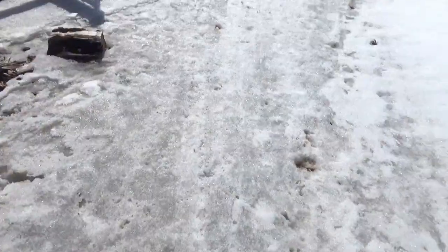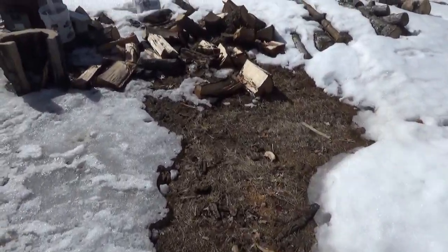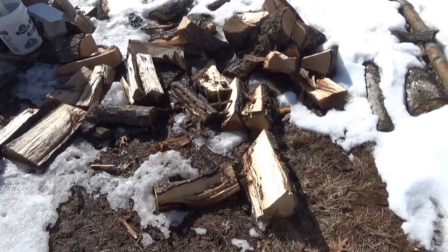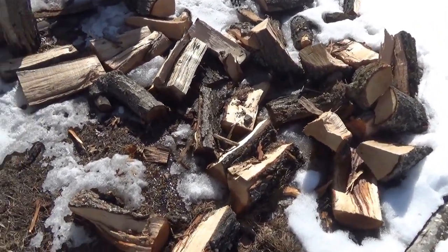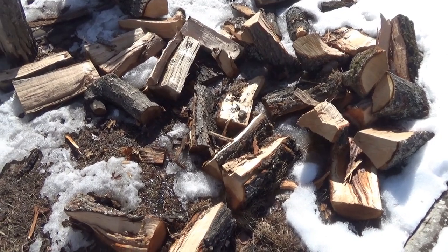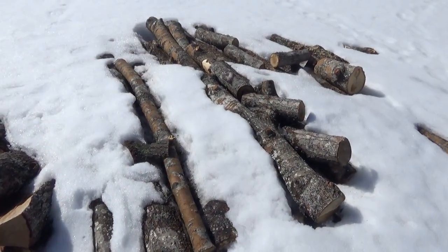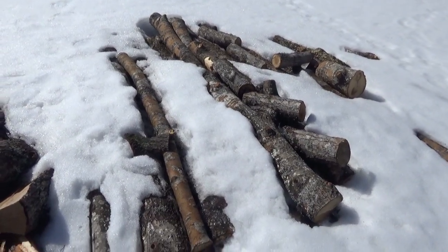There's a little bit here in my hole over here we've been digging at. Should be able to get more out today because it's going to be 50 degrees. We had snow yesterday again, but today it's going away. I'll be able to get to this poplar again soon. That was buried deep.